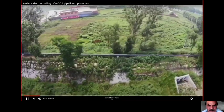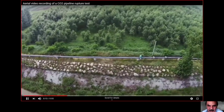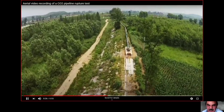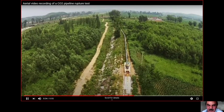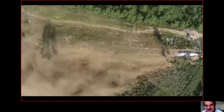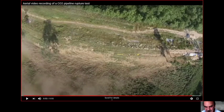This is the pipeline which we built in China, pressurized, and this is the video of a typical one of the many experiments that we conducted in China. The pipeline is pressurized, and then we triggered the rupture disk, which, as you can see, the effect is on the land itself. The area is absolutely tremendous.